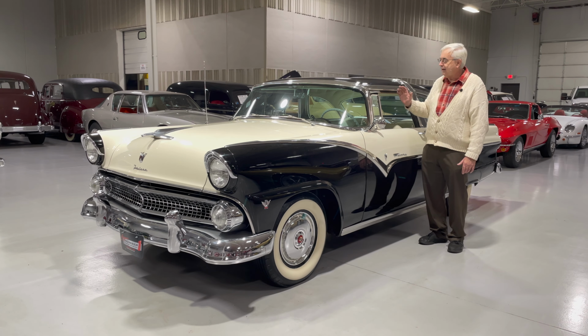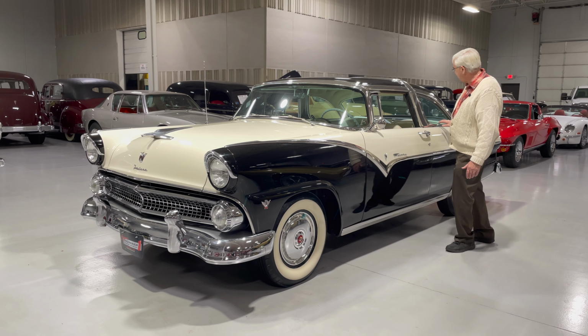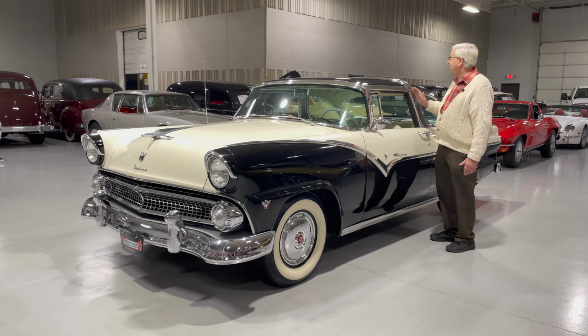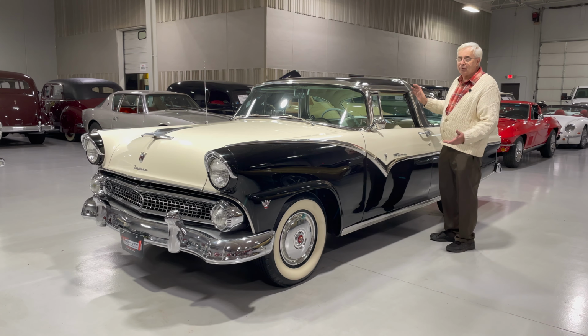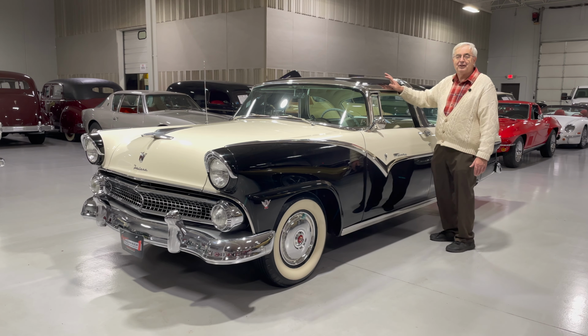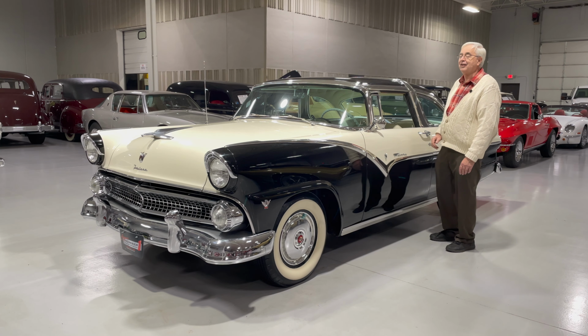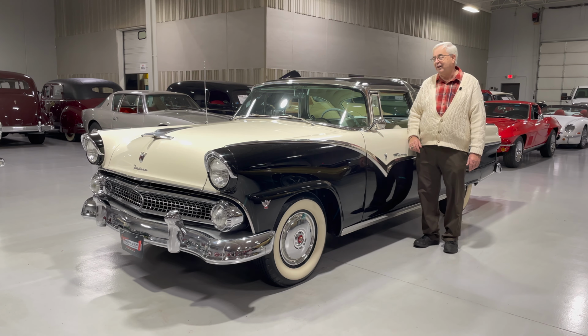The Crown Victoria comes from the fact that this thing right here goes over the top. It's kind of like a tiara, if you will, goes over the top of the car. Now, there were other options. Some of them came with even a glass top as well, but most of them came with this nice chrome piece right here. Like I say, it's their pride and joy, flagship for Ford at this time.